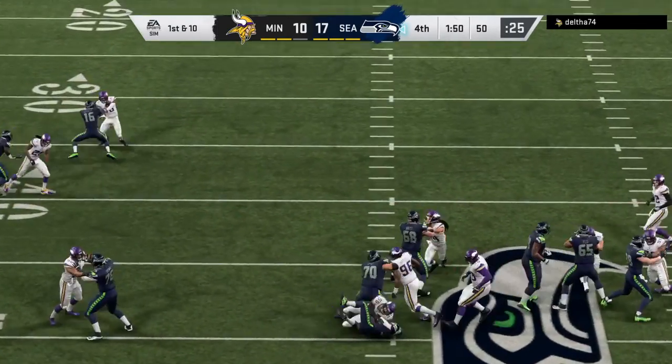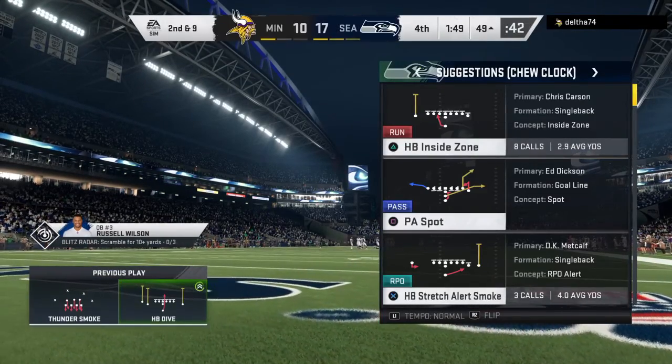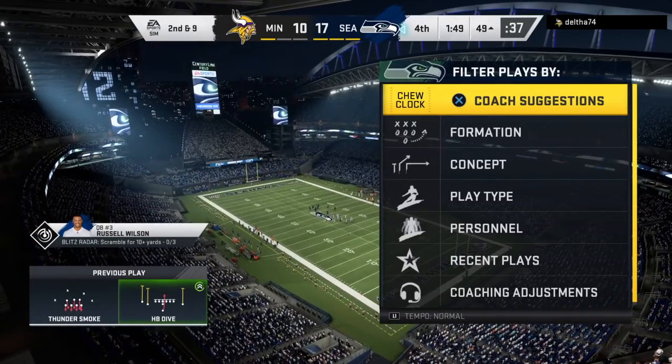On 1st down, it's Carson, and good penetration here. He'll get this down only to about the 49-yard line. Anthony Barr in on the tackle.